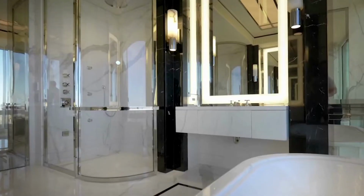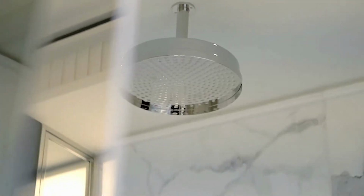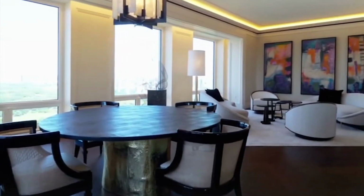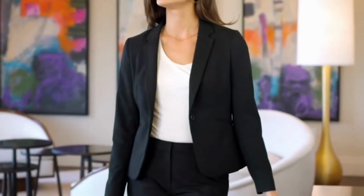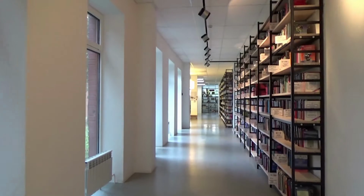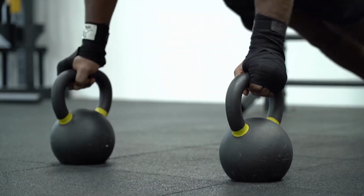There are 16 bedrooms and 17 bathrooms in the massive home. The entire thing is made to be a sanctuary, from the heated wood floors to the steam shower with views of beautiful Central Park. The living space really gives the owner a place to relax, and there are even more places to relax in the complex.